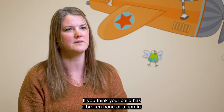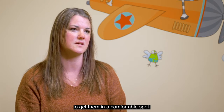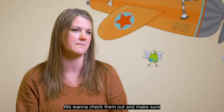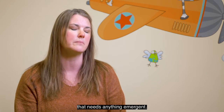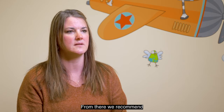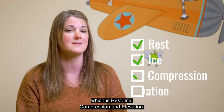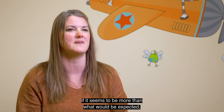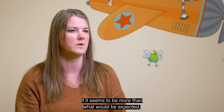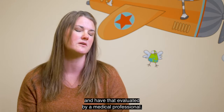If you think your child has a broken bone or a sprain, the most important thing is to get them in a comfortable spot. We want to check them out and make sure that there's nothing sticking out of the skin that needs anything emergent. From there, we recommend just making sure they're comfortable. We use RICE treatment, which is rest, ice, compression, and elevation. If that pain is persistent, if it seems to be more than what would be expected, we would want you to come into the clinic and have that evaluated by a medical professional.